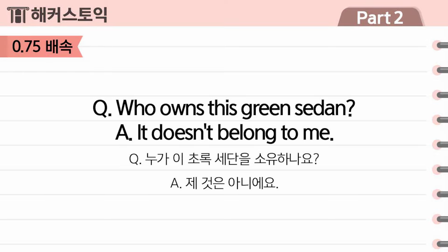Who owns this green sedan? It doesn't belong to me.